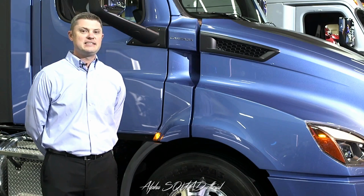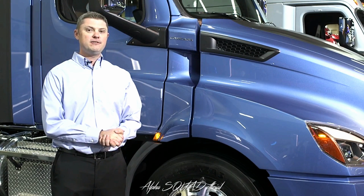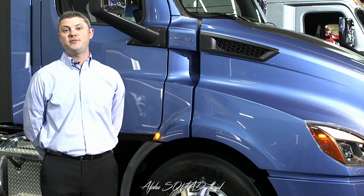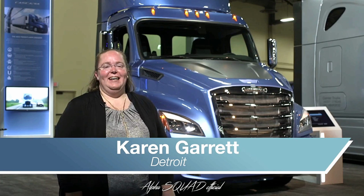Detroit Connect Analytics delivers fuel efficiency and safety performance insights, whether it be for a single trip on a single vehicle or for an entire fleet. Having this information at your fingertips helps you make the best decisions possible for your business, helping you reduce your real cost of ownership.